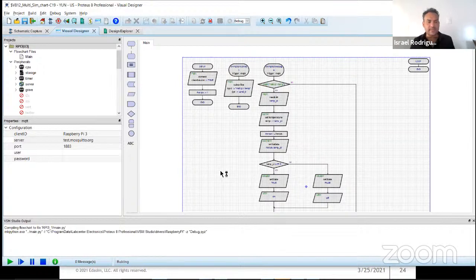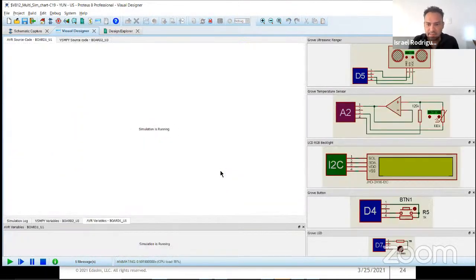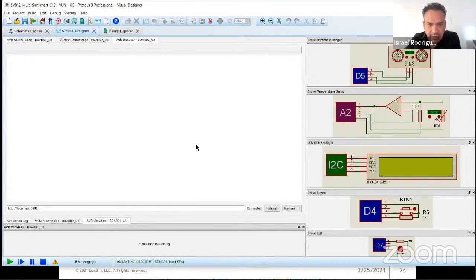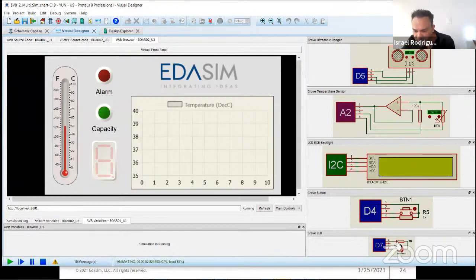Just simulate it. If I simulate, you get the same information from the Arduino Yun here. And in this environment, you get the control panel to test. Here below is the physical LED for the Raspberry Pi. And in seconds, you get the information on the LCD display, and it's ready to go.